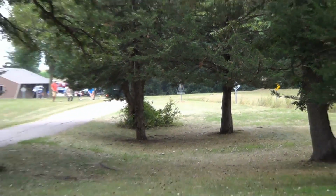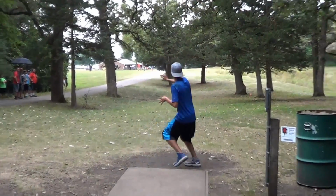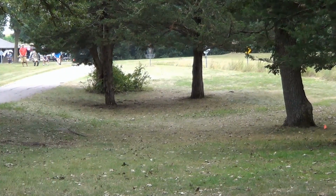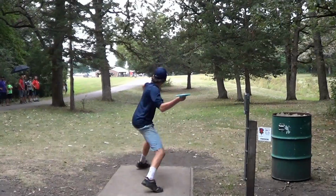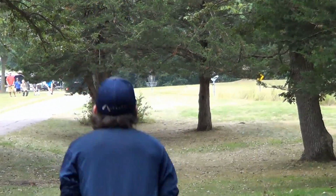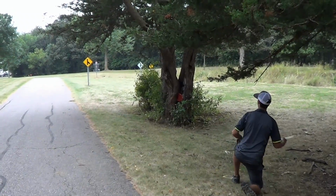You see where Stokely landed there. That was still probably about 35, maybe close to 40 feet. Right into the tree, and it's stuck right in the middle of the tree, which is just fine because you can easily take a 3 here and it's not too big of a deal. Nice shot. There's no throwing the super overstable on the other side. You can throw this flare right across.